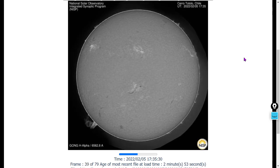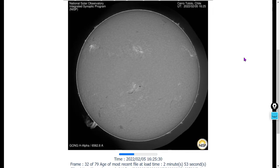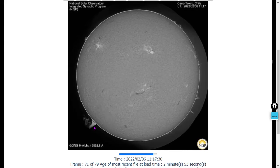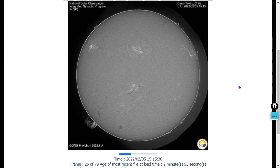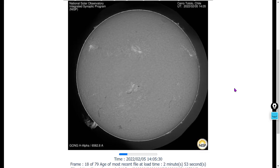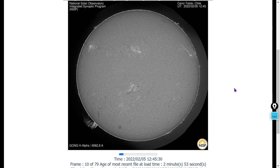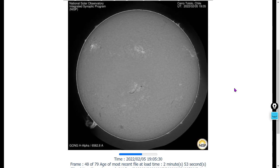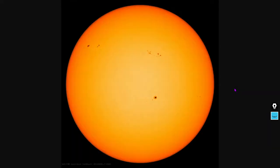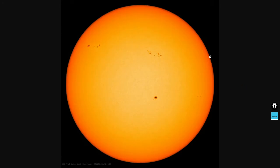So here's our next bonus feature. This is the Cerro Tololo ground-based solar observatory here, part of the National Sunspot Observatory. Great view of some filaments here in hydrogen alpha. Some filaments here as well. So we may see the situation reaching optimal here for coronal mass ejection forecasting. If you're wondering what happened to our coronal mass ejection forecasting, we've stopped doing it because if it don't make dollars, it don't make sense.